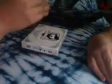Then we got a Dwayne Rollison base. Gold parallel, number 20 of 25. It's nice to get those. You can see the gold.